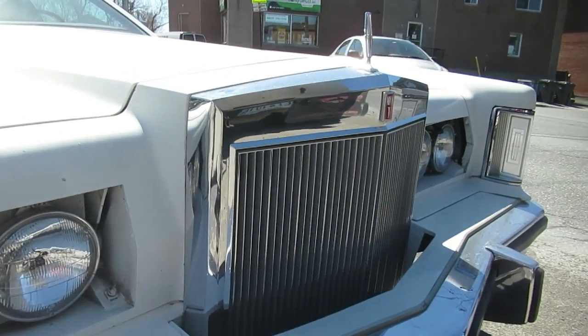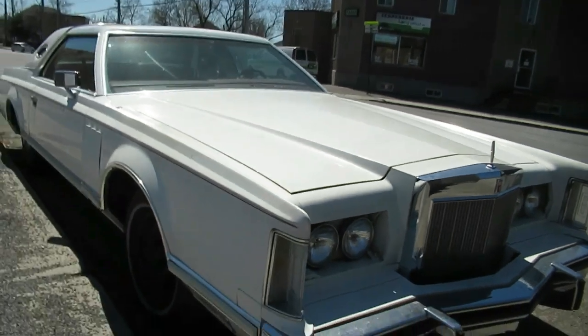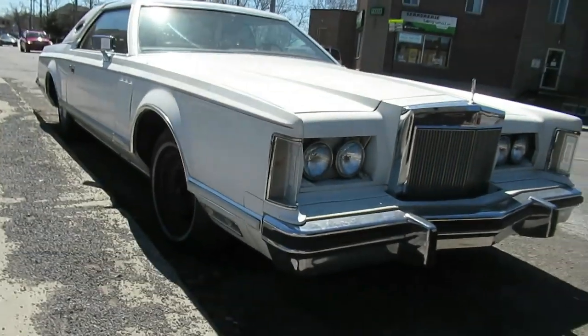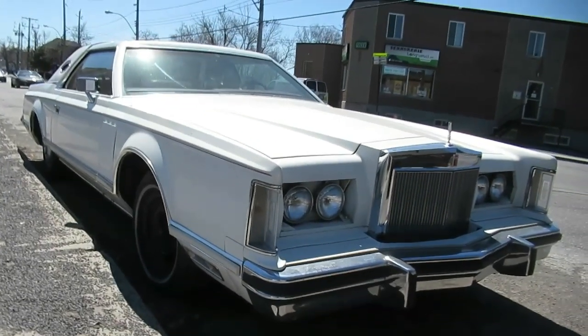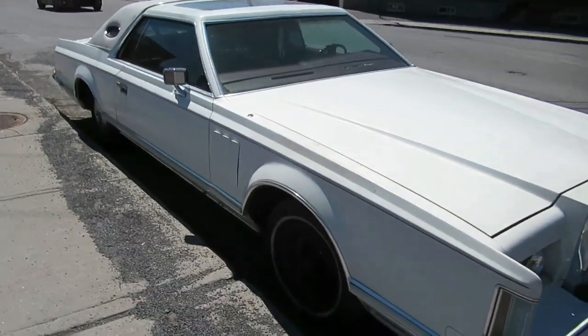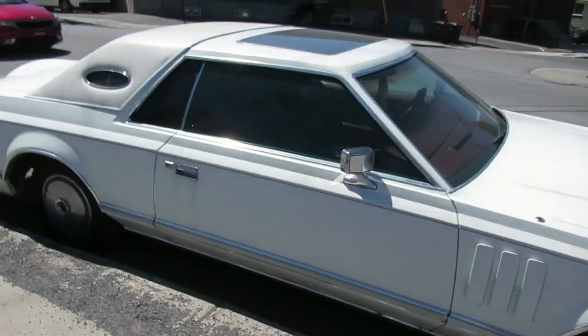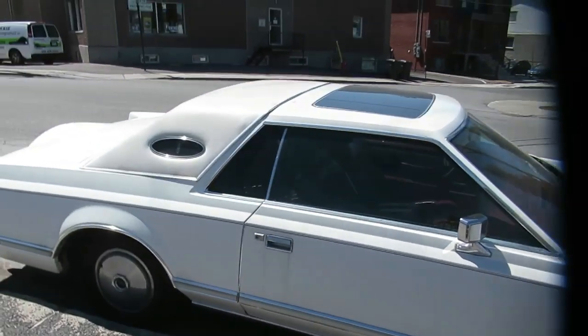Well, hey there guys, if you're watching this, then you're probably like me and a big fan of the big behemoths, the big land yachts. Literally, these were the last biggest Lincolns ever made up until 79. This being a 77 to 79 Lincoln Continental. I don't know if it's a Mark 7 or what, Mark 5, Mark 6. Looks more like a base model.